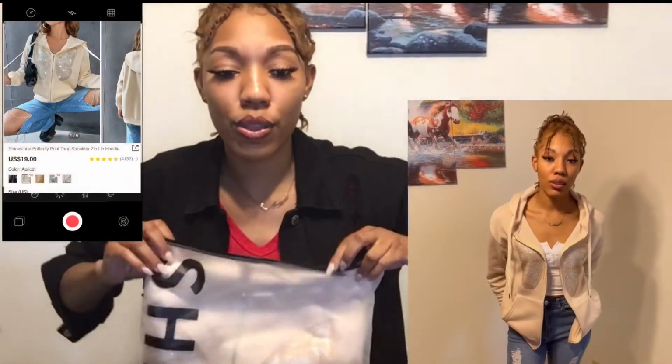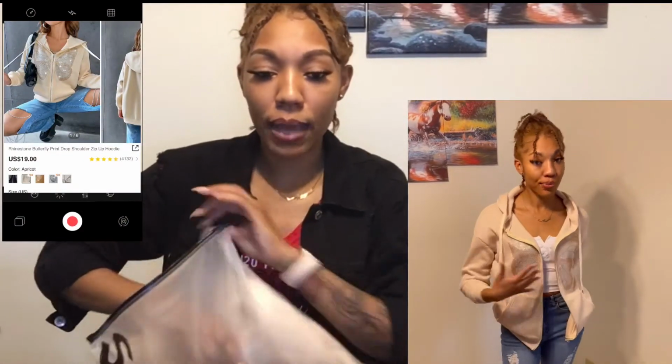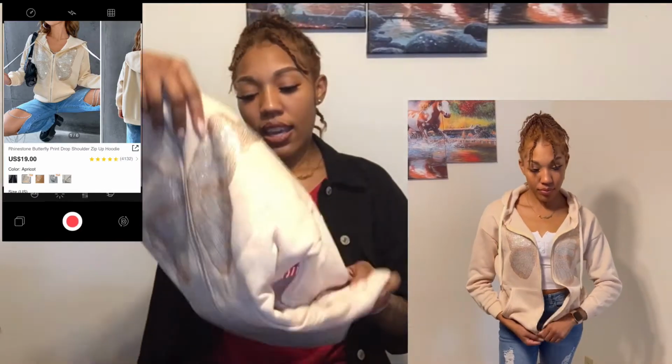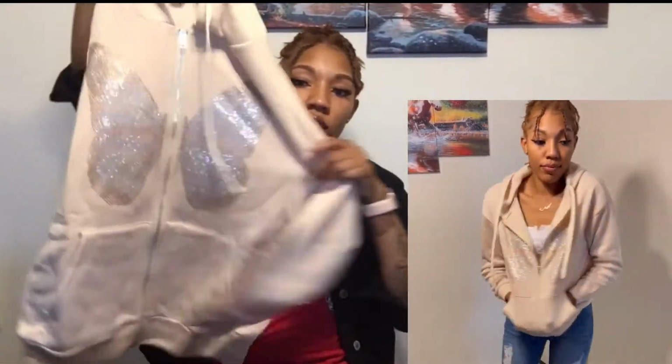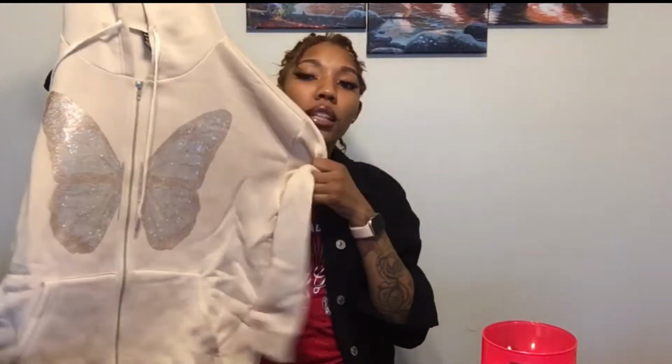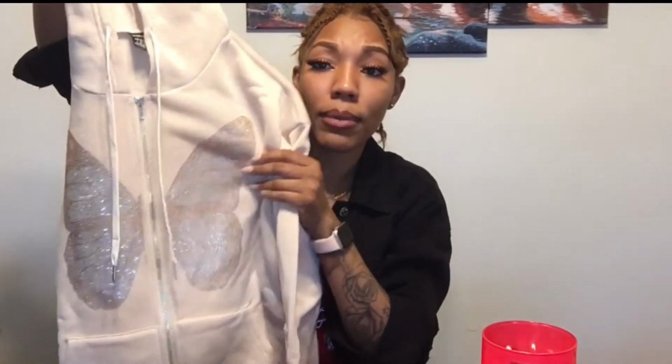The next thing I got is called the Rhinestone Butterfly Print Drop Shoulder Zip Up Hoodie in size small. And you know, all of this stuff is affordable. It's probably under $20. Everything is like $20 or less, maybe $23, $25, maybe $30. But this is so cute, right? I like the little butterfly. Can't wait to wear this.